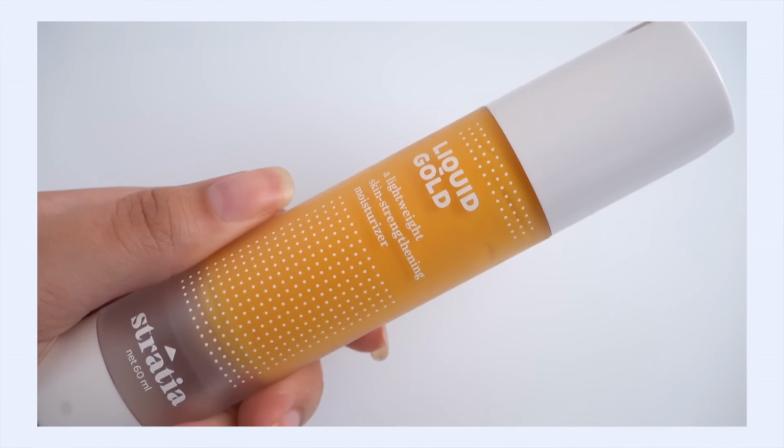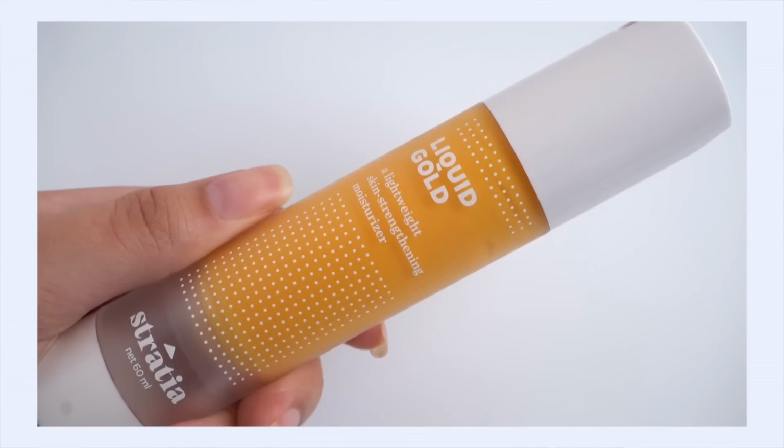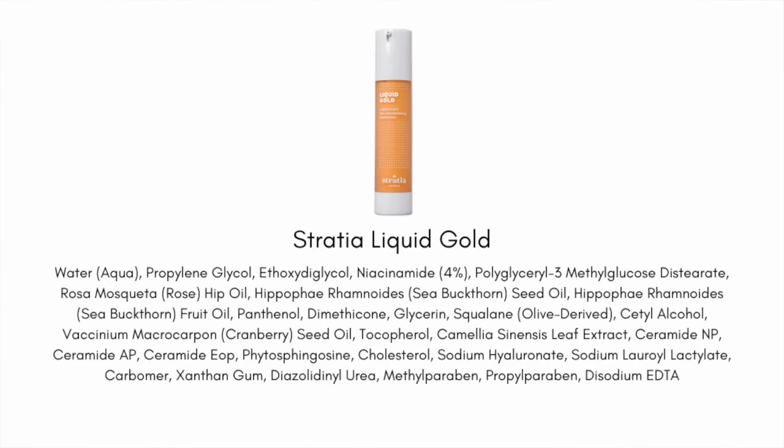Now, those are actually the three major components of your skin's moisture barrier. You already have those in your skin, but they're actually very, very effective when added topically through skincare, and that really helps to fortify and strengthen your skin's moisture barrier. So let's start off with Stratia Liquid Gold ingredients. We have ceramide NP, AP, and EOP, plus cholesterol and a variety of fatty acids. You'll also see another moisture barrier supportive ingredient here, phytosphingosine. Not only supportive for your moisture barrier, but really fun to say as well.